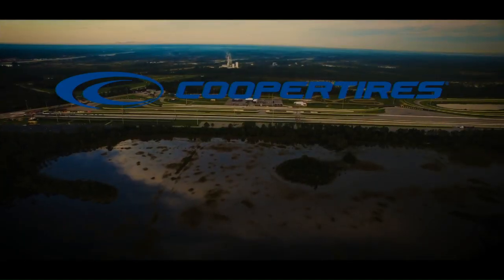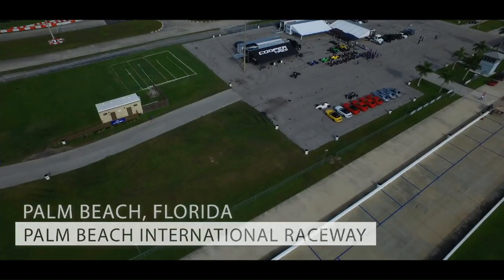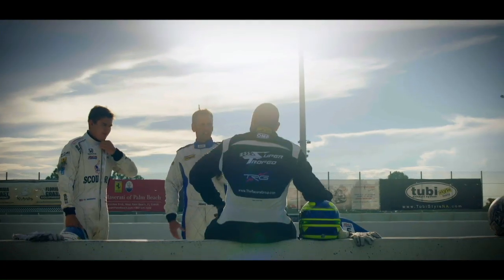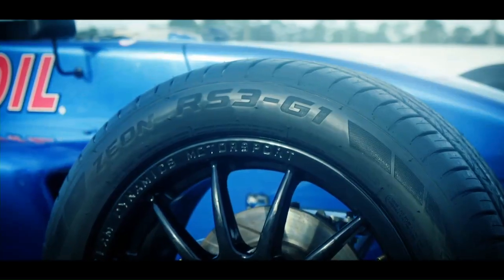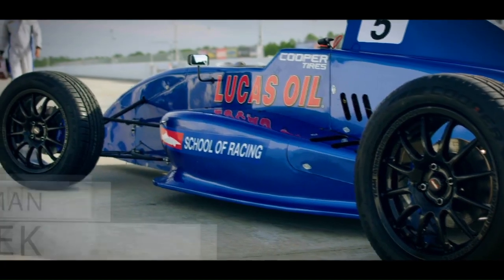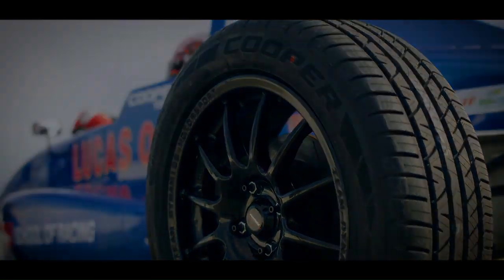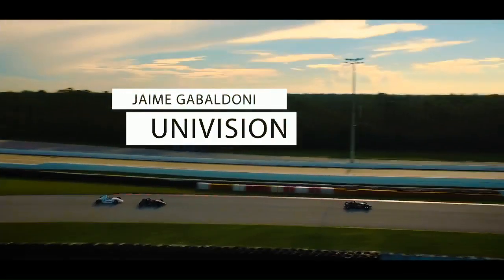It's a gorgeous South Florida morning here at the Palm Beach International. Perfect setting to test out the new Cooper Xeon RS3 G1 tires. It's a pretty brave move to put these tires on straight-up race cars. The race truck is the perfect scenario for this particular tire.